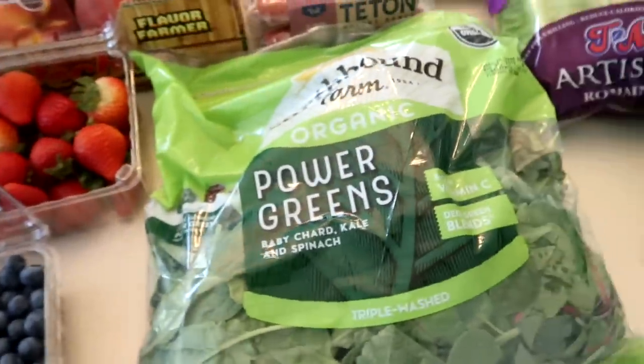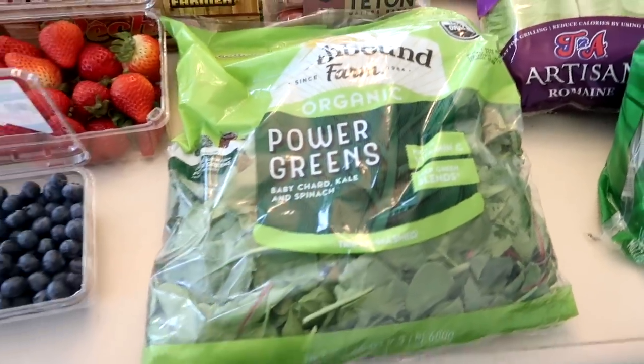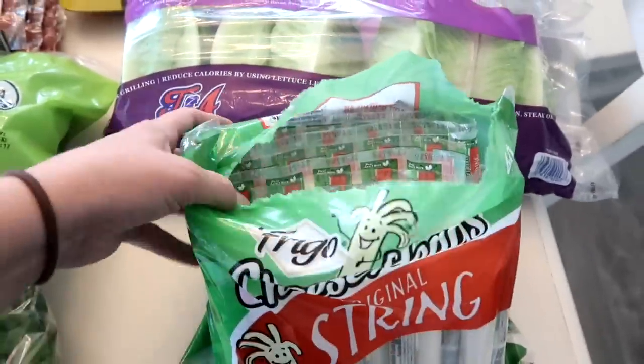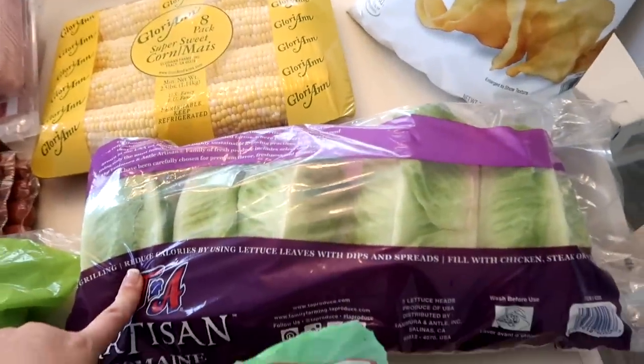All right, I got Earthbound Farms organic power greens to put in our smoothies. The Frigo Cheese Heads string cheese. Shaylee's already dived into it for her after school snack. She's so happy. I love them so much. You love them. Okay, and then the artisan romaine lettuce.